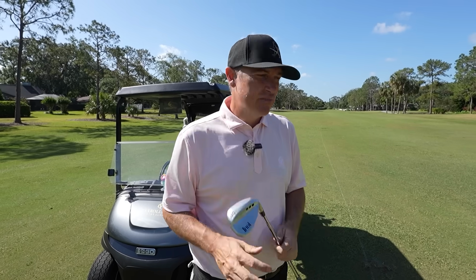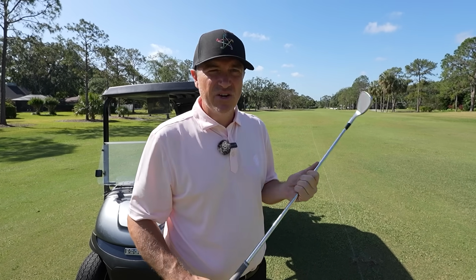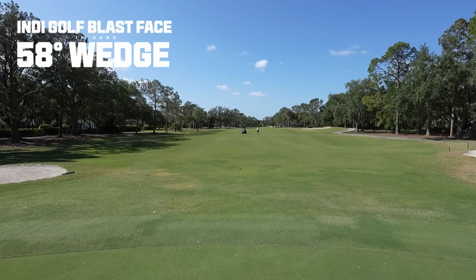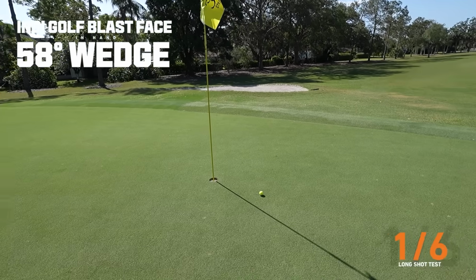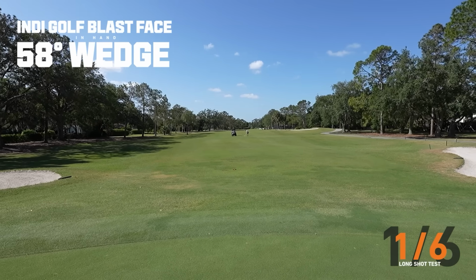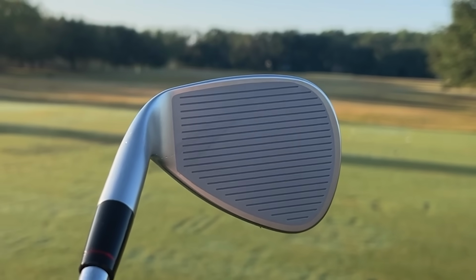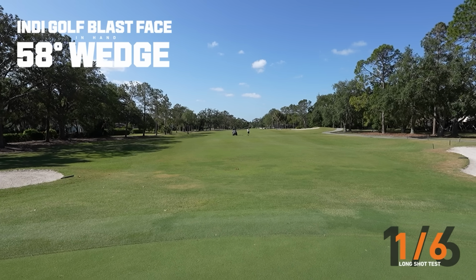All right, so with that 50-degree wedge, I thought it did okay, but I expected a little bit more. So we're gonna see if the 58 will give us a little bit more spin. It should, theoretically, but we're gonna hit some 70-yard shots here and see if we can get maximum checkup with this. Another flag stick. That's ridiculous. We can't see the spin though when they hit the flag, so I gotta keep going here, but these clubs have like a freaking bullseye. It's like a Patriot missile or something.